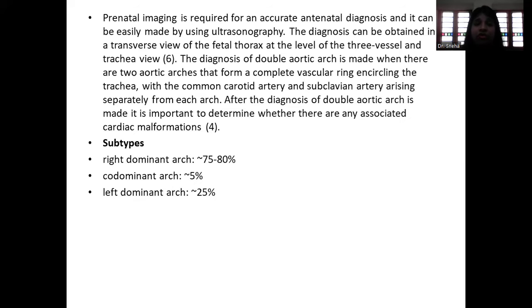Prenatal imaging is required for an accurate antenatal diagnosis and can be easily made by using ultrasonography. The diagnosis can be obtained in a transverse view of the fetal thorax at the level of the three vessel and trachea view. The diagnosis of double aortic arch is made when there are two aortic arches that form a complete vascular ring encircling the trachea, with the common carotid artery and subclavian artery arising separately from each arch.